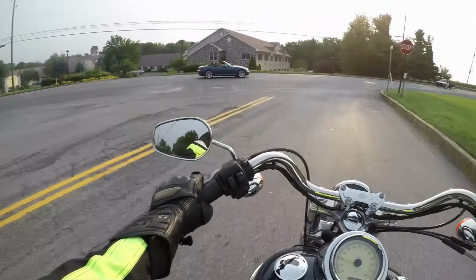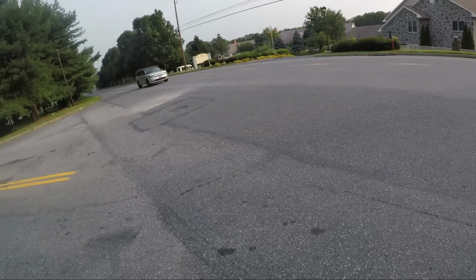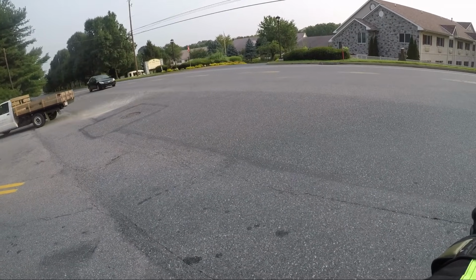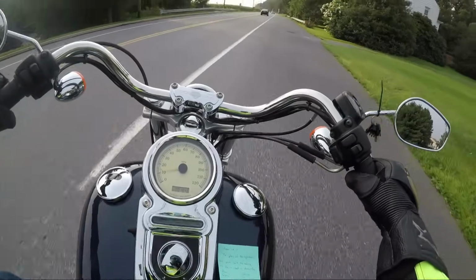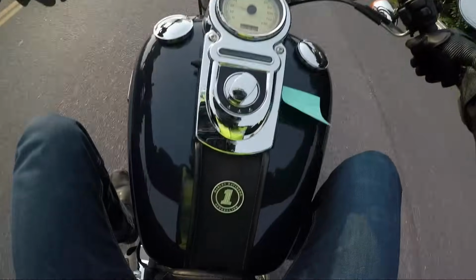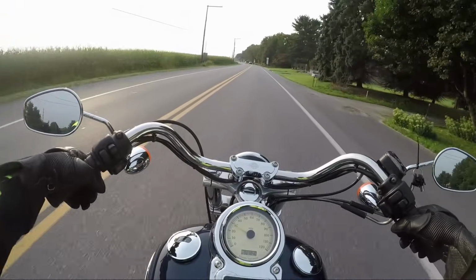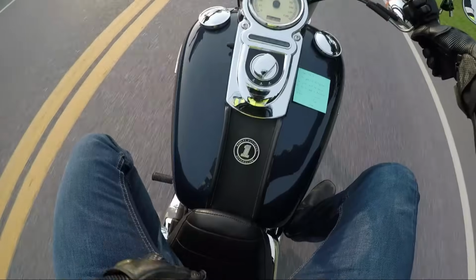Something you'll notice is that when you're on a long trip, it almost doesn't matter what bike you're riding, how comfortable you think your bike is. You're almost always looking to sit in a different position. You're kicking your leg over, you're trying to sit side saddle. You're doing that thing you did in school where you're sitting on your leg. You know what I mean?